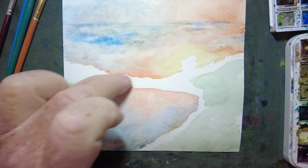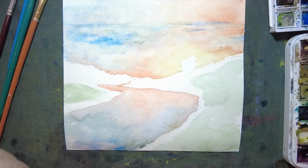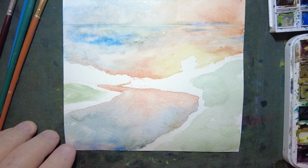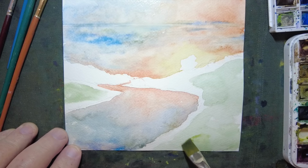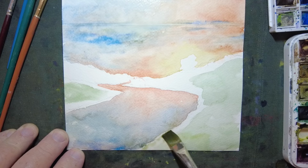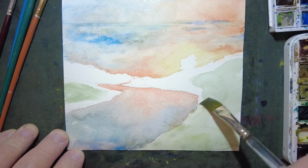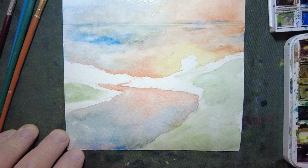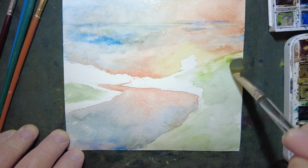Well, that is dry there, and that's dry there, so we can go ahead and start doing what we need to do to fill in everything here. So let me see if I have a darker green here. Well, I think the first thing is to just get all the green into the places, because this is definitely Wisconsin in the summer, not in the winter. This is definitely a nice green field here.